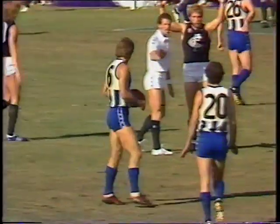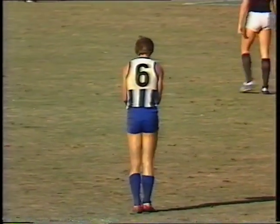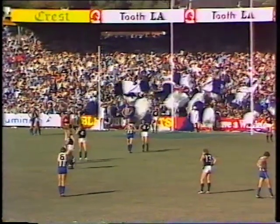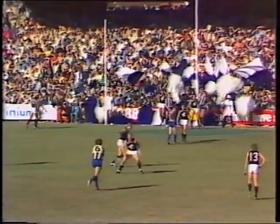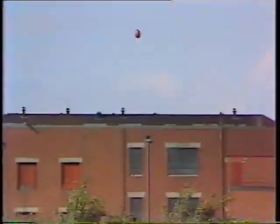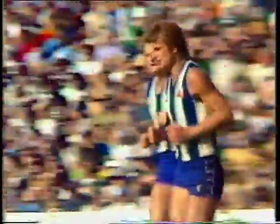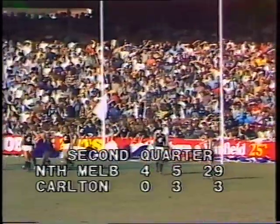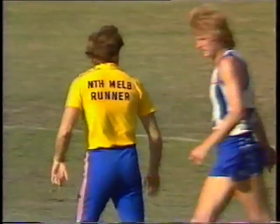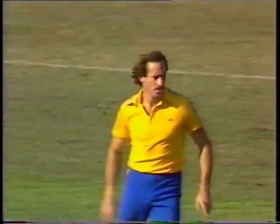Bridus has already kicked 2 goals, both of those in the first quarter. One of them was off the ground. Bridus is 40 metres out, the angle you can see. A chance to bring up North Melbourne's 4th goal. He comes in. Looks pretty good from here. It's 4 points. Bridus' 3rd goal, North Melbourne's 4th. The Kangaroos to 4-5-29. Carlton 3 behind, 3 points. And we're 6.5 minutes into the second quarter, and Carlton yet to score a goal. So it's a blue day for the Carlton side at the moment.